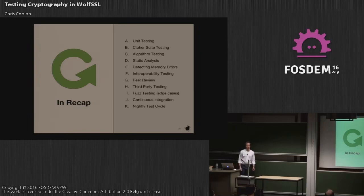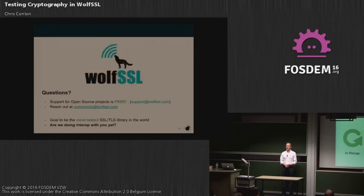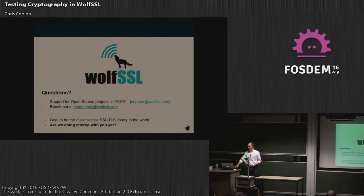So just to kind of recap, the testing that we do, we went through unit testing, cipher suite testing, algorithm testing for implementation correctness, static analysis, detecting memory errors, interop testing with those implementations that we listed, peer review, third-party testing, fuzz testing, CI, and test cycle. We just wanted to give you guys a glimpse into what we do. We have a goal of being the most well-tested SSL and TLS library available to you, and we think that makes it better for everyone.